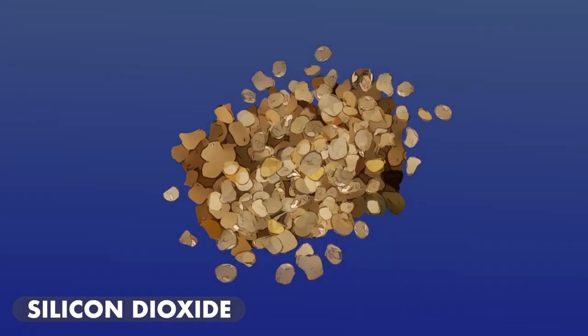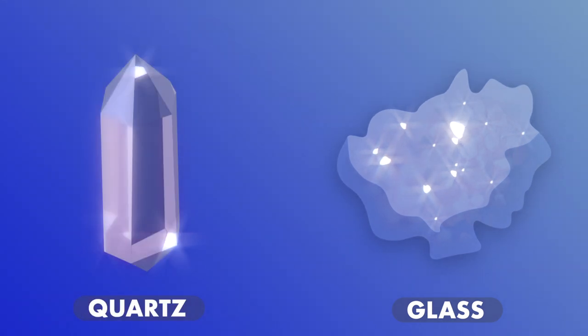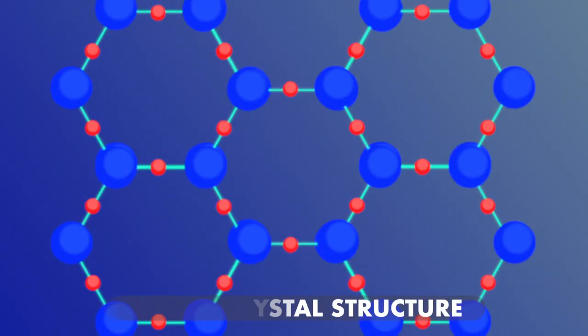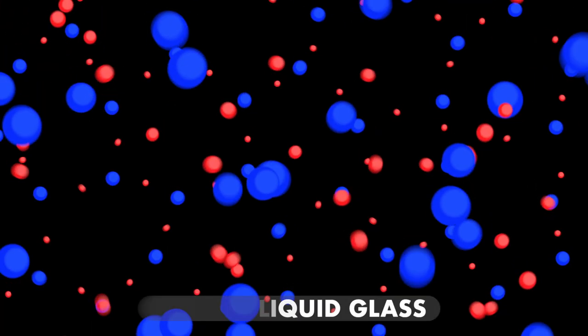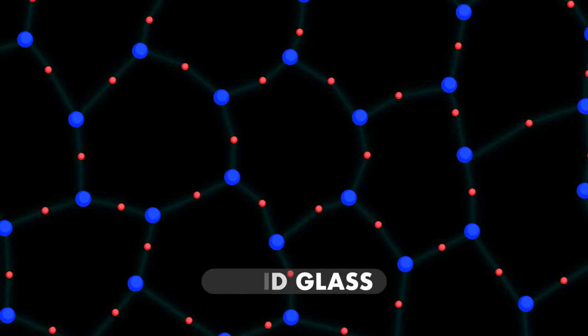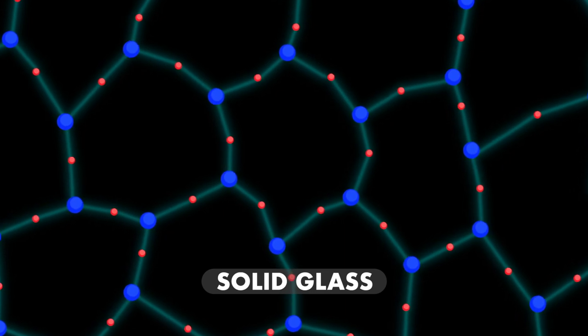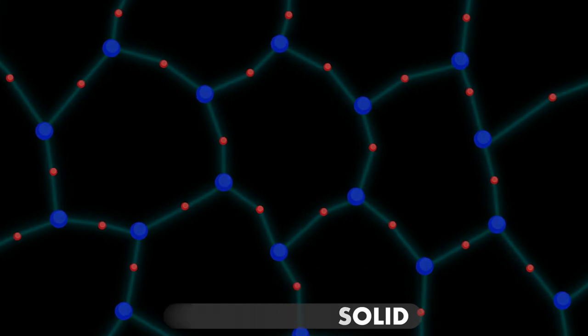Glass is usually created by heating up silicon dioxide, the principal component in sand and quartz, until it's a molten liquid, and then cooling it back down into a solid. While it's essentially the same material as quartz, it lacks its regular crystalline structure. Instead, the molecules are organized in a chaotic manner reminiscent of a liquid. This is where the idea that glass is actually a liquid comes from. Glass is neither a liquid nor a solid, but something in between, known as an amorphous solid, displaying properties of both a liquid and a solid.